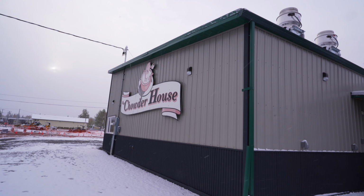The fact that it's snowing in late September, which apparently is a little bit unusual here, but it helps with the atmosphere. So the food is just excellent, and I'm really excited to share this meal with you.